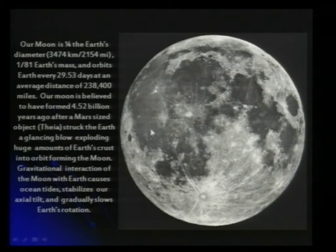Our moon is 1/4 the Earth's diameter, 1/85th of our mass. It takes about 29.5 days to orbit. It's believed to have formed about the time of the Earth, when a planet the size of Mars, not the current Mars, but one that was in or near Earth's orbit, impacted the Earth and struck it so hard at a glancing blow that it spewed out tremendous amounts of Earth's surface material, rocks and other things, into orbit about the Earth that later coalesced into our moon.